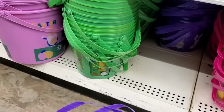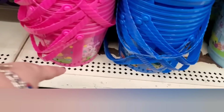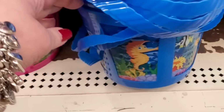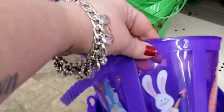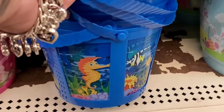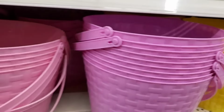And they come in the green, which is like a sports-oriented basket. As you guys can see, they come in the pink. And they come in the blue, like an underwater theme. That is so cute for a kid's bathroom. You just pop those off and put towels in. Honestly, this blue one would be so cute in a kid's bathroom. I'm kind of digging that. These are my favorites. I love them.